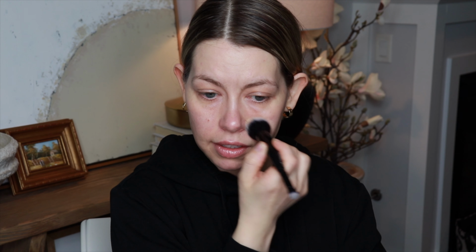And here's the key, right? Start at the center of the face and work your way out. That's typically where you need the most coverage. Not everybody, some people might need a little more coverage on the outside, but starting in the center and lightly applying a very, very light layer of foundation, and then building where necessary will make a huge difference.